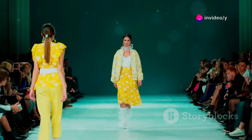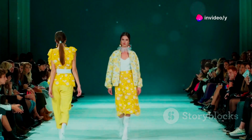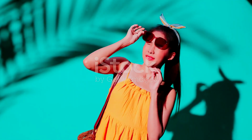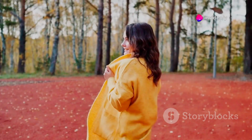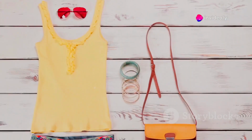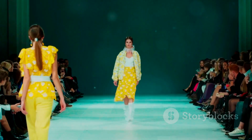One of the most wonderful things about butter yellow is its sheer versatility. Honestly, it's a game changer. Don't just think of it as a spring or summer color, my loves. Oh no, this shade can work its magic all year round. Imagine a cozy butter yellow cashmere sweater in autumn, or a sharp butter yellow coat on a crisp winter day. It's far more adaptable than you might initially think. It plays so well with others.